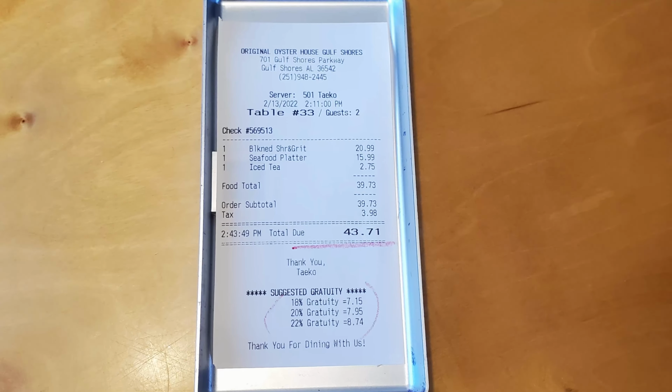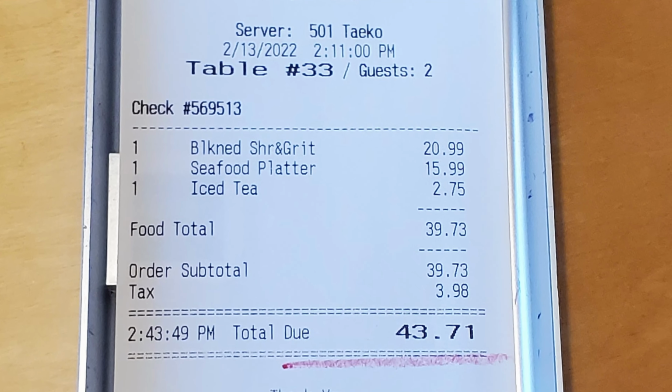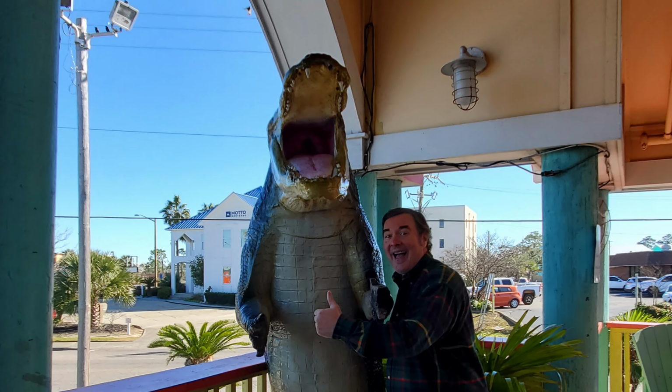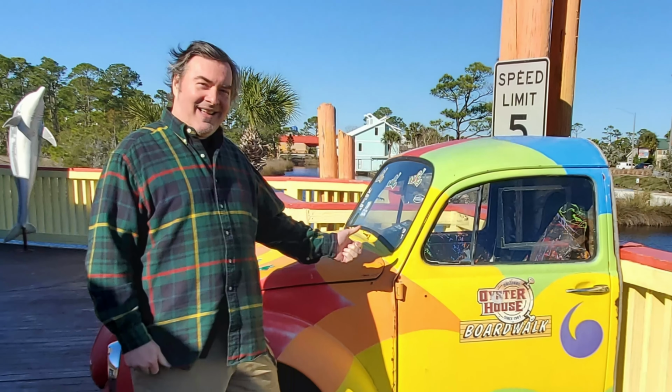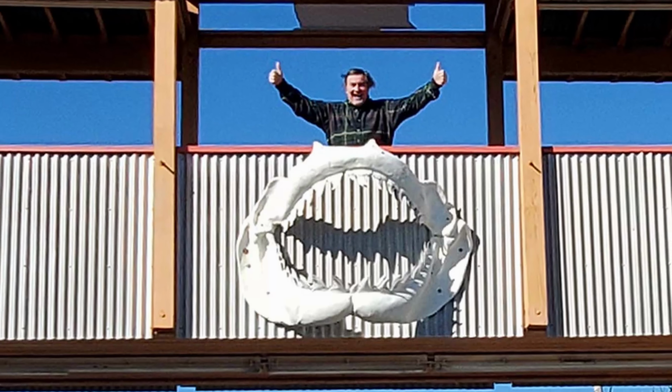So the bill arrived, and the total before tip was $43.71 for 2 people, which is a pretty darn good price considering all the great food we had. So thanks so much to everybody at Original Oyster House and Gulf Shores. I've been a long-time fan and will continue to be.